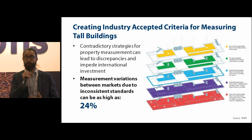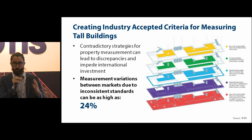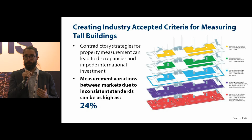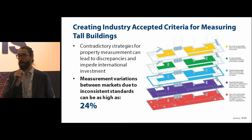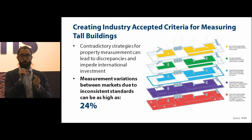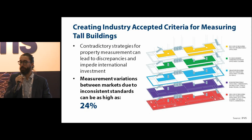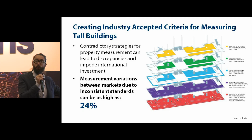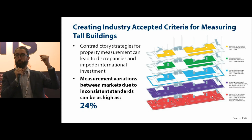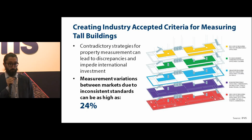There are buildings that were sold in 2010. I'm talking about a case in New York with a certain area. After a few years, the building was sold again, and it was 42% bigger without any construction work happening on the site, just because a different measurement system and a different professional were involved in measuring the floor area of the building. And from one market to another, the variations are so huge that you can get to 24%. Build two exactly identical buildings in New York and in China or in London or in Dubai, and they can have a 24% difference just because they are measured in two different ways.